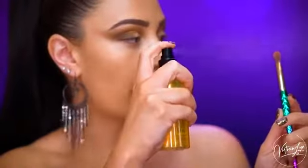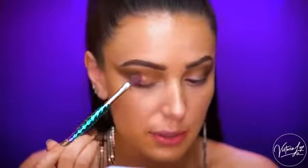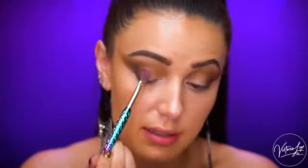So now I'm gonna grab the shade Ginger Snap, and this is a frost finish. And this is described as a pinky coral shade. And I like to spritz my brush with some primer water. And now I'm gonna start applying this right to that outer corner lid area.